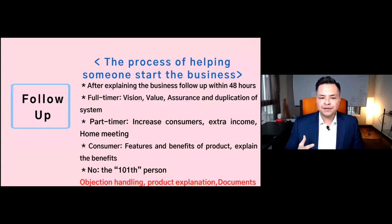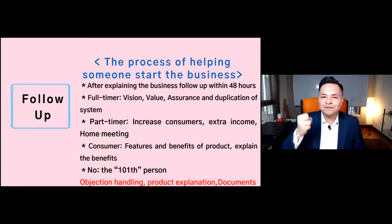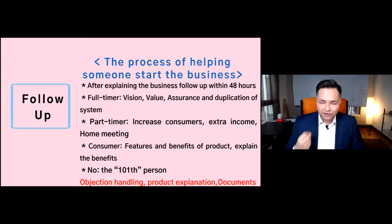If you think this person is a part-timer, then you should train the person to learn how to have other consumers, and also encourage the person to have extra income, and perhaps do some home meetings on weekends, because they're doing part-time. If the person is a full-timer, that's when you've got to go all out and explain the vision, the value, and give them the full assurance, the confidence that the system is successful, it can make you successful, and it's duplicatable, and you duplicate this full system to that person.